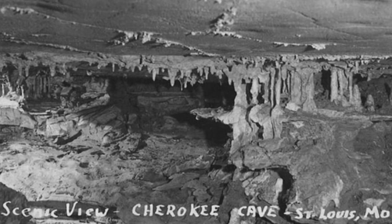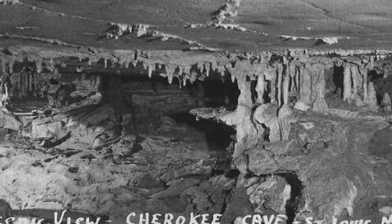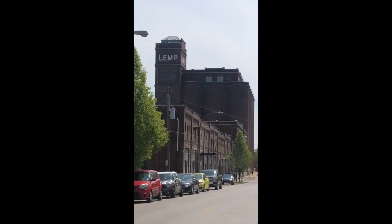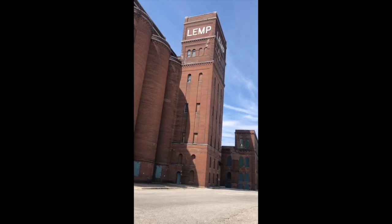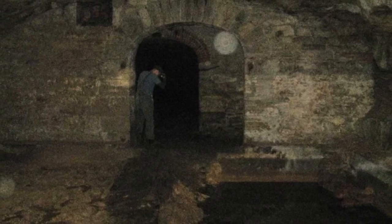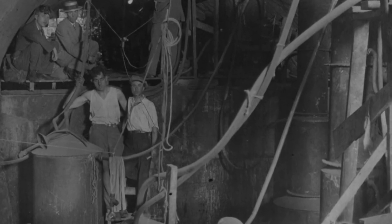St. Louis is consequently built on top of many large caves, which has greatly affected the culture and history of the city. St. Louis is home to many breweries, many of which in the 19th and 20th centuries used the expensive limestone caves to store beer rather than refrigerating it. One of those breweries was the Lemp Brewery, which sat on top of one of the largest caves in St. Louis, the Cherokee Cave. However, this practice wasn't exclusive to Lemp and was used by Anheuser-Busch, Falstaff, and Hyde Park Brewing Companies as well.